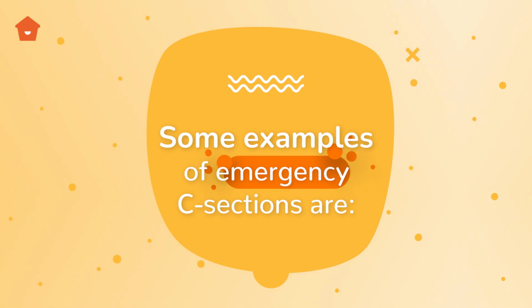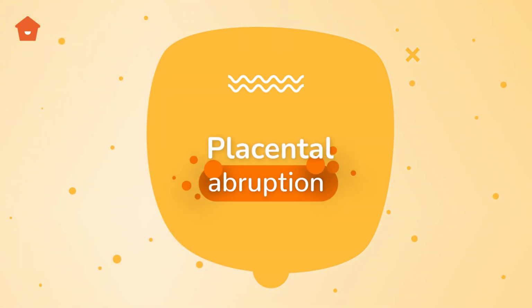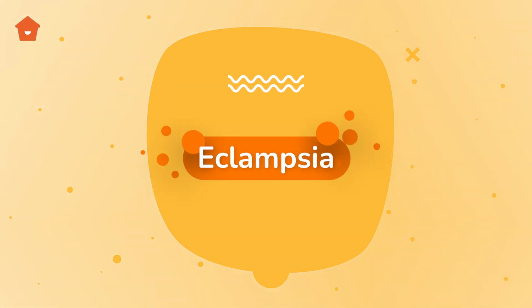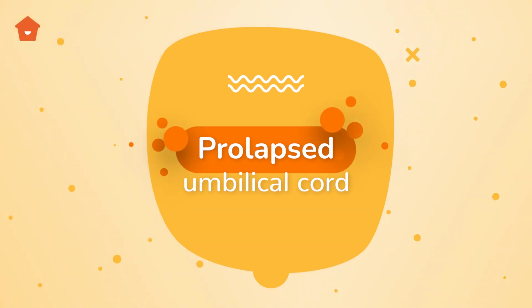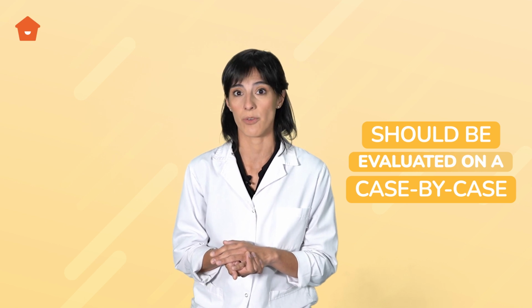Some examples of emergency C-sections are placental abruption, eclampsia, which is a severe case of hypertension in pregnancy, and prolapsed umbilical cord, meaning that the cord drops through the cervix when the water has broken. In case of conditions such as cholestasis, hypertension, diabetes, premature rupture of membranes, previous C-sections, or fetal conditions, such as fetal growth restriction, the possibility of a vaginal delivery, or a C-section, should be evaluated on a case-by-case basis.